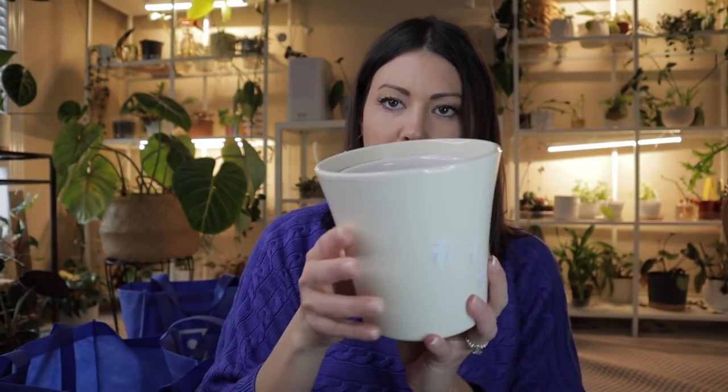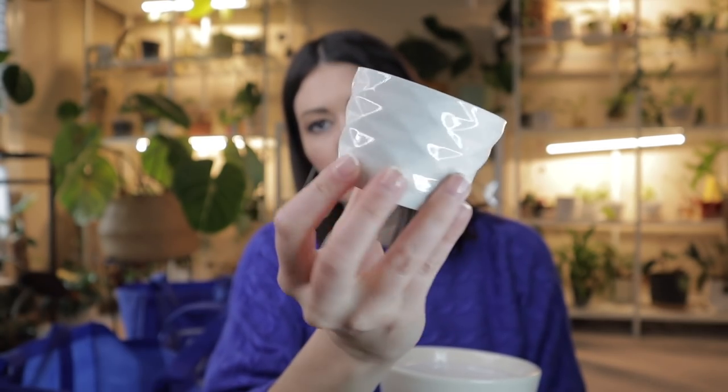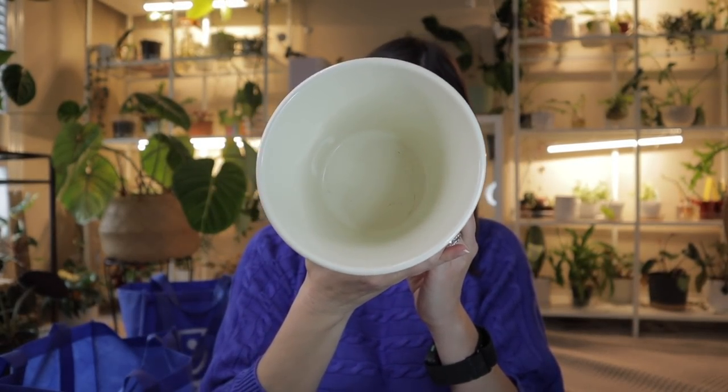Okay, this was an interesting find. I don't even know exactly what I found yet, because there are a few in here, but it came with three different pots for $2.99 total. So, ooh, that's cute. Isn't that nice? And it has a little drainage hole. Okay, that's the bottom. Let's see what this one is. Oh, this one's nice. This one has a little saucer. Very nice. And then we have this main one.